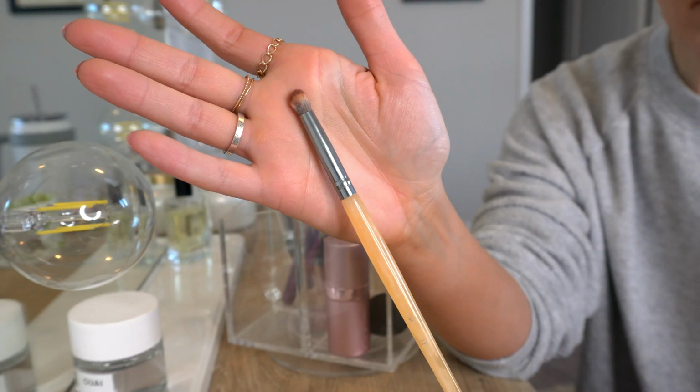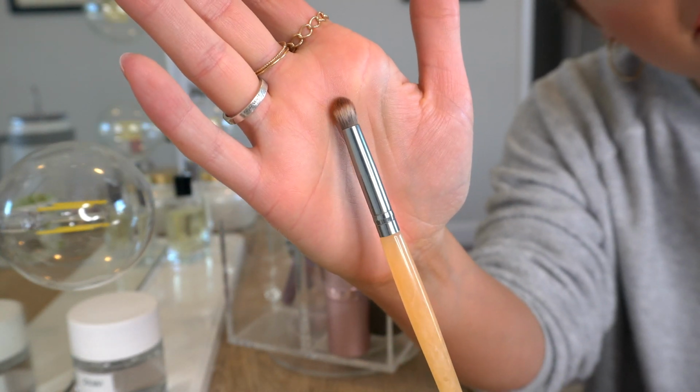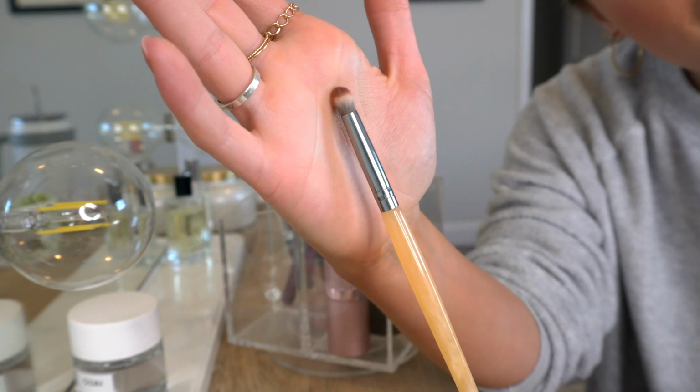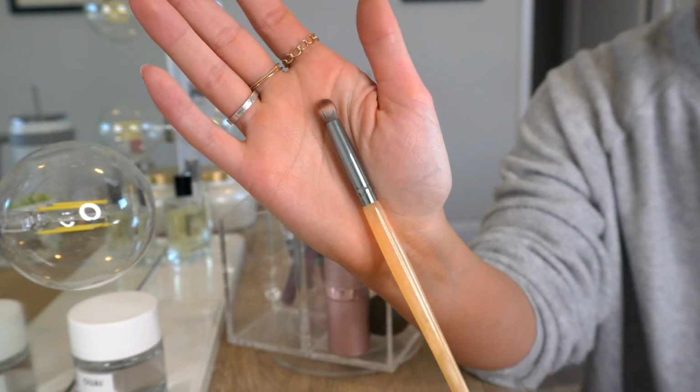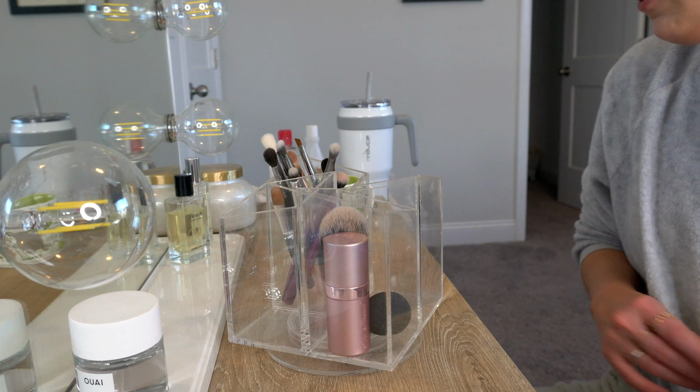I think I will get rid of this one as well. This is also from BH Cosmetics. It's just a little tiny dome-shaped brush, kind of like an oversized pencil brush. But yeah, I don't think I would use this much, so I'm not gonna keep that one.